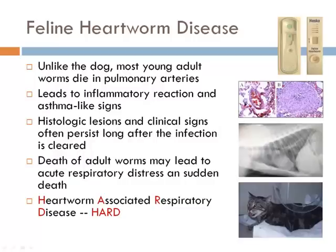So even transient heartworm infection in cats can leave cats with very long-term lung disease. And this is why we now recognize that it's quite urgent that we put cats on heartworm prevention, because they are getting significant lung disease, even if they have worms for only a few months. When worms die in cats, these are the ones that are most likely to result in sudden death.